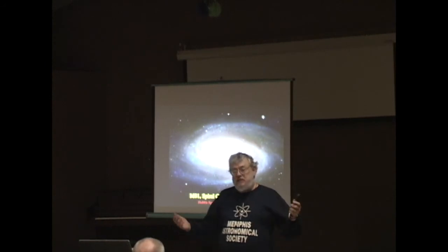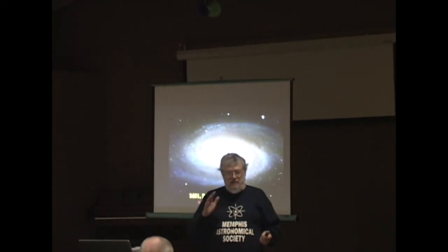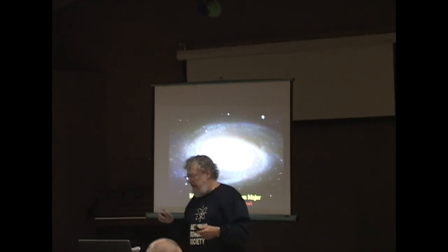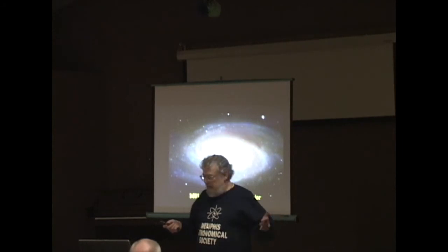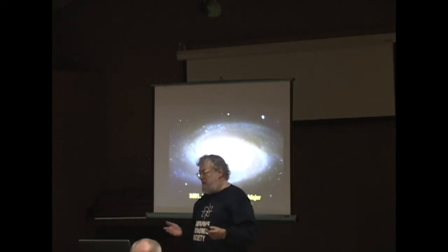The Milky Way used to be called the galaxy, like it was the only one. But in about the 1920s, astronomers began to realize that these little fuzzy spiral things in the sky were actually other whole galaxies like our Milky Way. And they were so far away that they just didn't look very big, even though they're as big as our own galaxy.